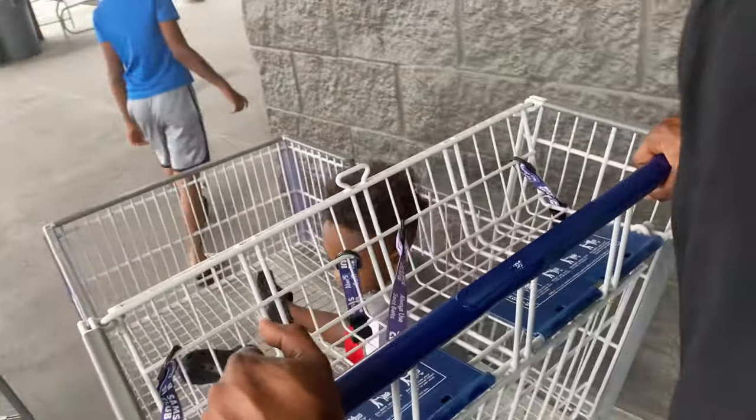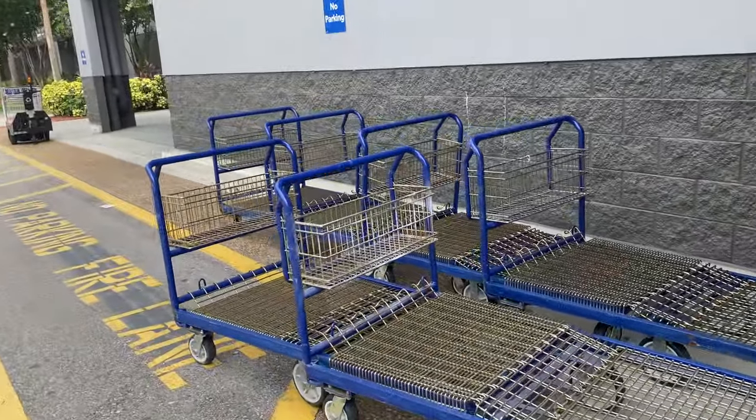We are going to Sam's Club to do a monthly grocery haul. I mean, grocery trip. Baby don't want to sit in the top of the buggy today. We are getting closer and closer to the due date of this child. We cannot wait. Peach Patch, we're going to grab a flatbed because we're going to get drinks.